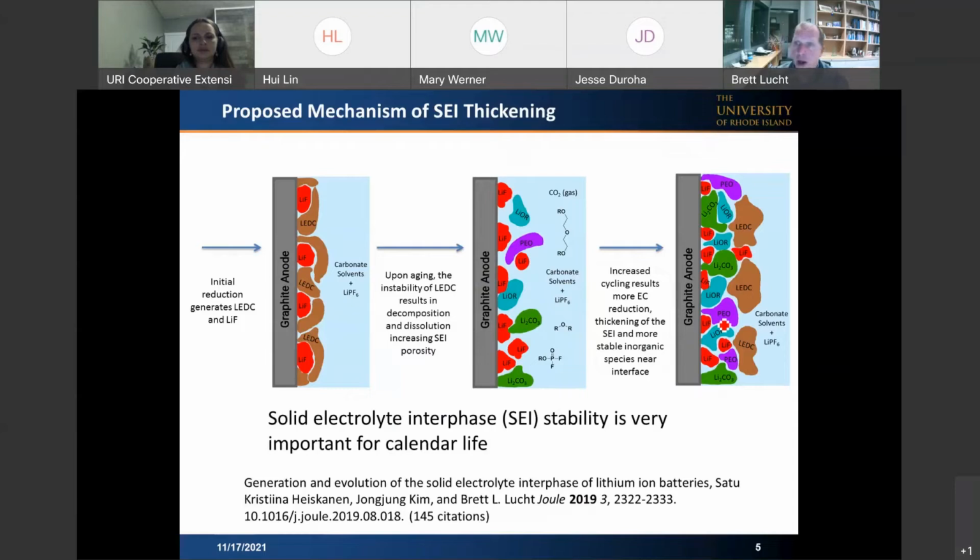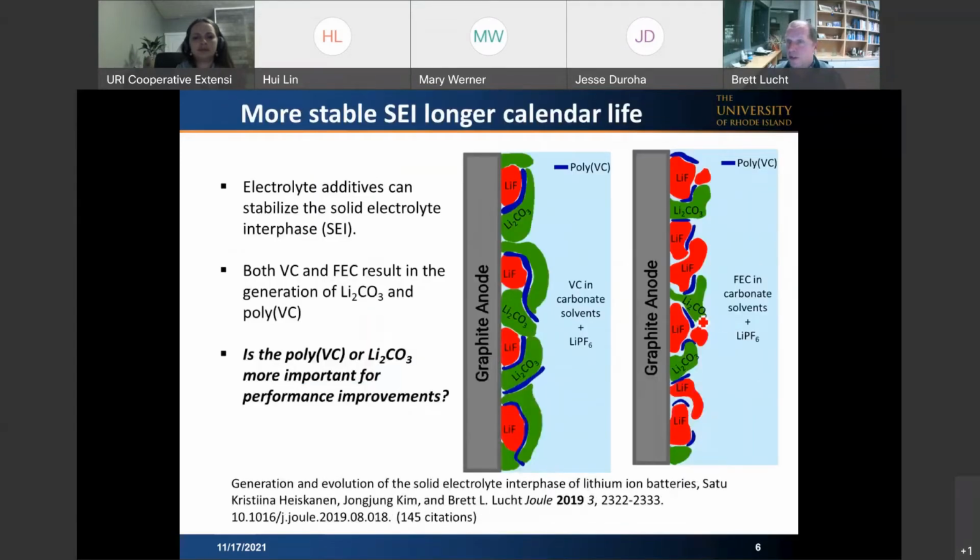Many of you have probably noticed in your old laptops, when the battery doesn't charge very well or dies really quickly, that the laptop itself gets really hot on your lap. That's partially because this surface film is getting thicker and more resistive, and when you're charging and discharging the battery, it dissipates more heat. So researchers developed a series of additives for the electrolyte, which generate a different structure of the surface film. The surface film is more stable, and the batteries have a longer calendar life.